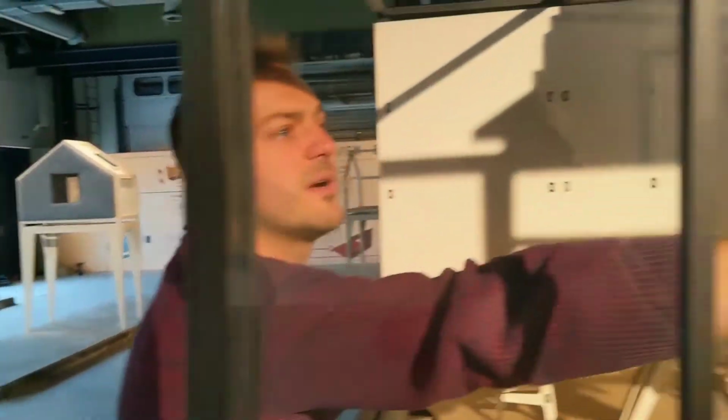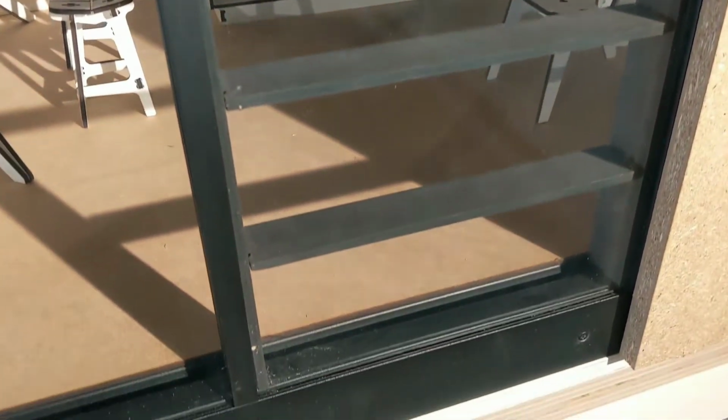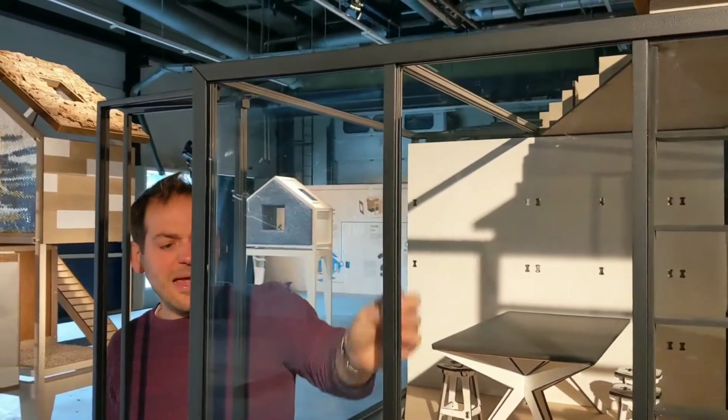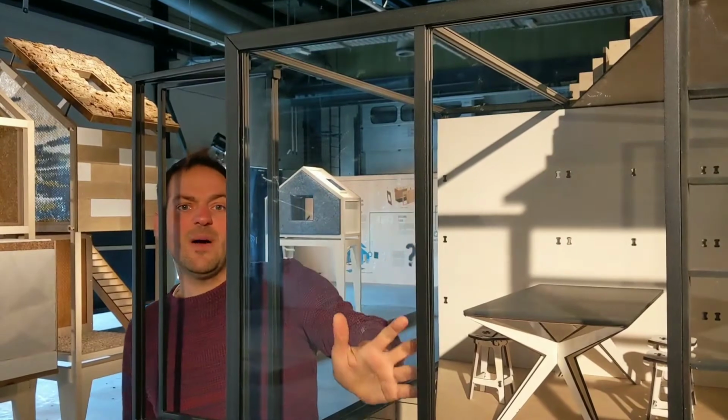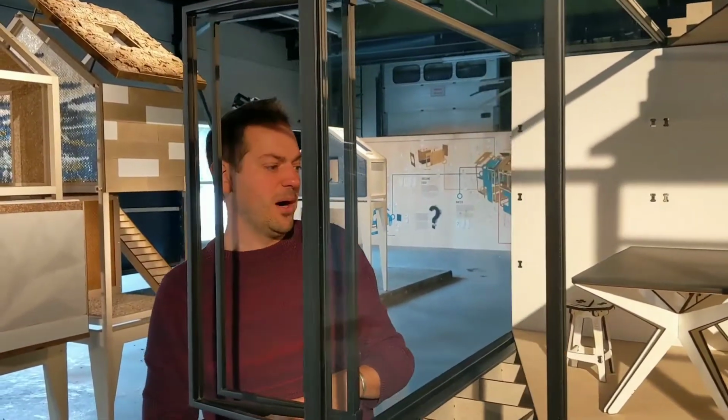Also this bookshelf, for example, which is an indoor facility, is already hooked onto the outdoor frame. So the frame is made so that we can slide in every other thing that you want as well. So when you want to detach the house afterwards, it's easy to take everything apart.